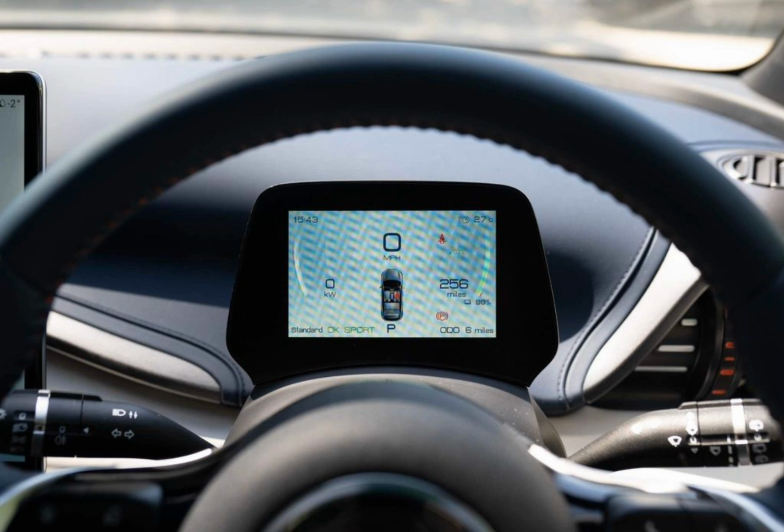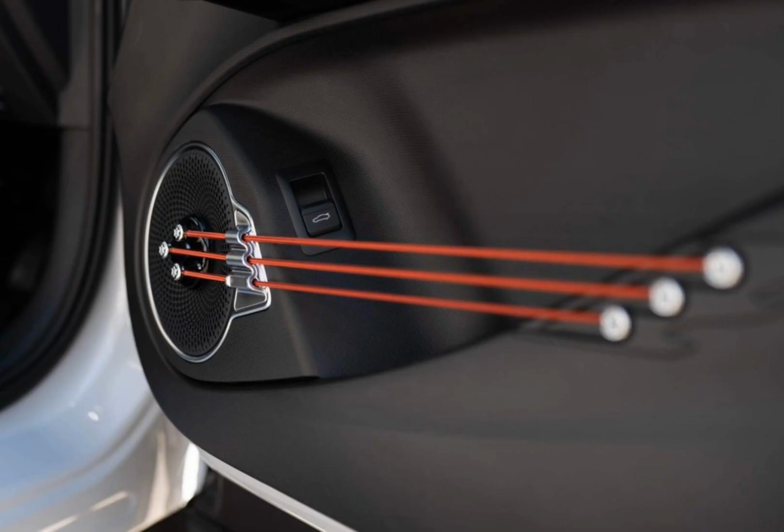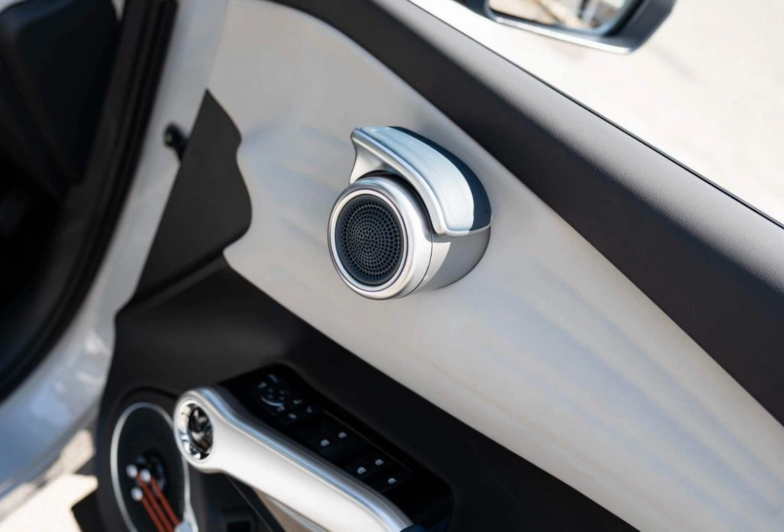One nice feature, though, is the vehicle-to-load function, which allows you to use the Atto's battery to charge other things, such as an e-bike or e-scooter, or even in extreme circumstances another electric car. It also means that if you have a smart electric meter at home, you could use it to power your house in the event of a power cut.